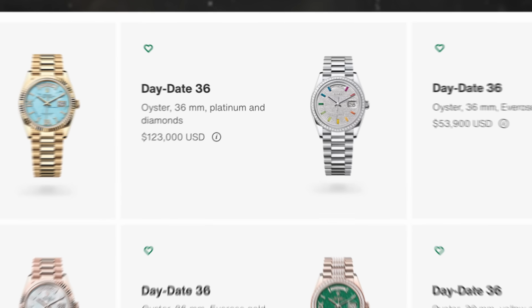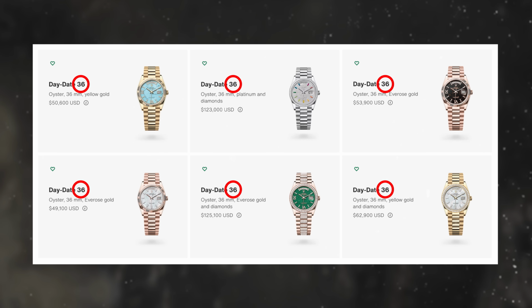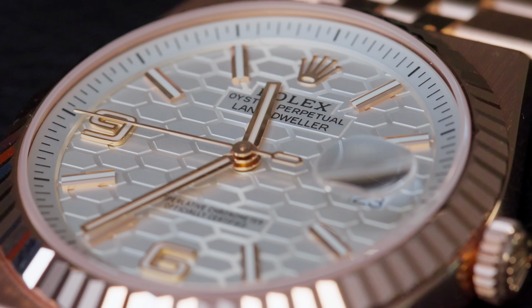If you look at their Day-Dates, especially those with fancy dials, stone dials, they're all in 36mm. And I always said to myself, I wish they did it in 41 and in 36. Well, here they answer my prayers. They're doing this watch in a 36mm as well as a 40mm. So whether it's 40 or 41, it's fine.